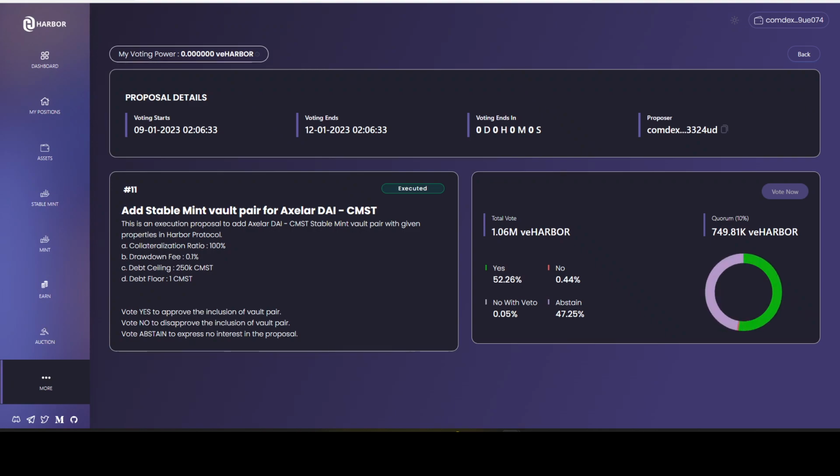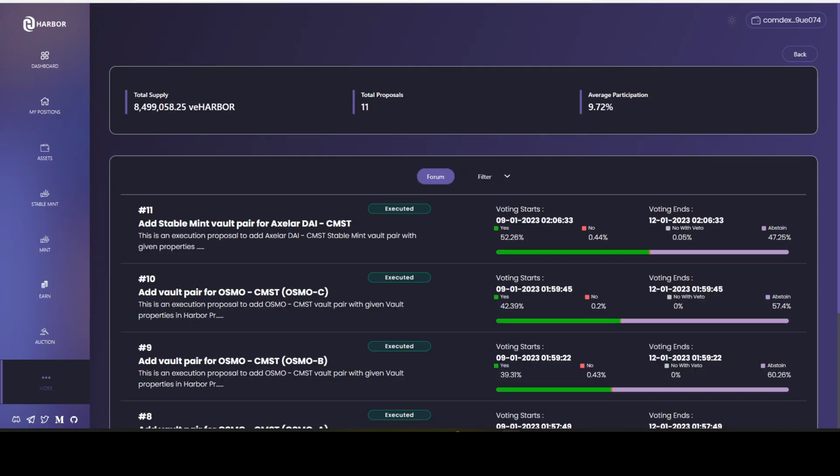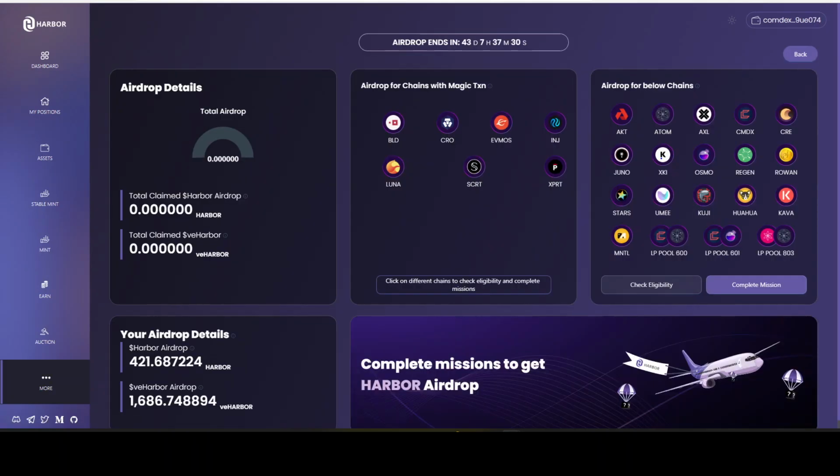And I think it's going to cost some V Harbor. Yes, it's going to cost some V Harbor, and then you just click on vote now and this will show itself. Now for step 3, we need to click on airdrop again.